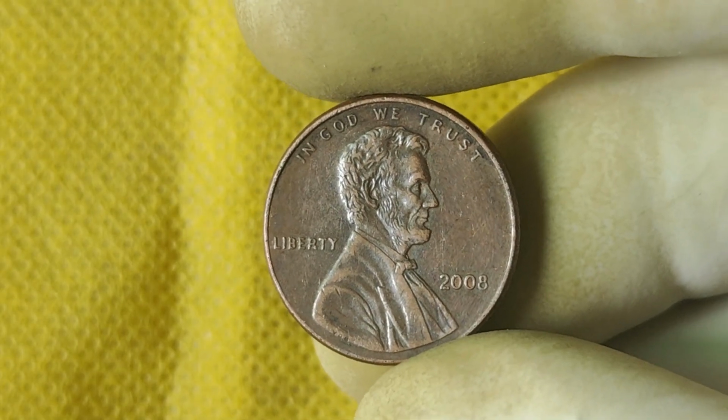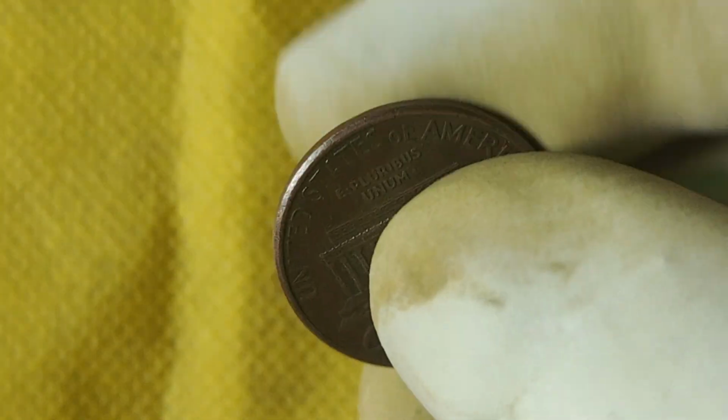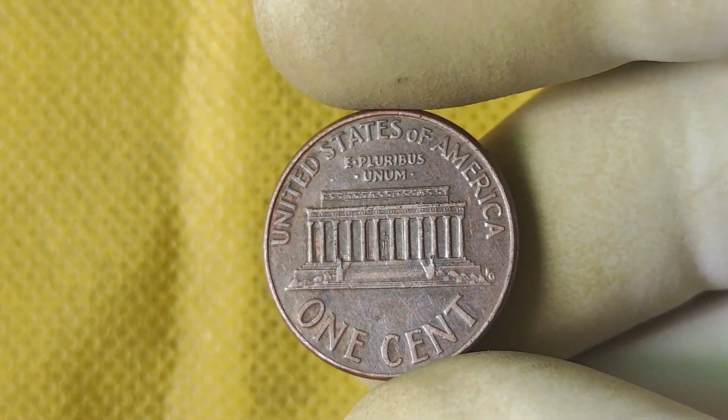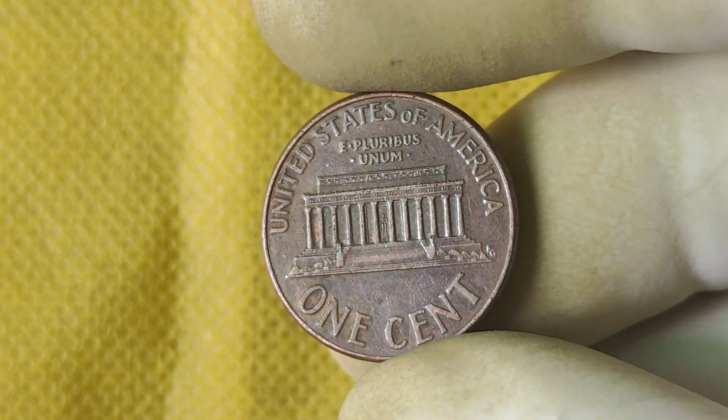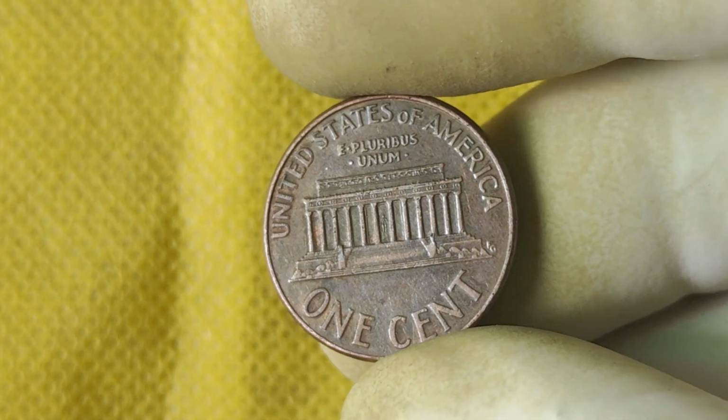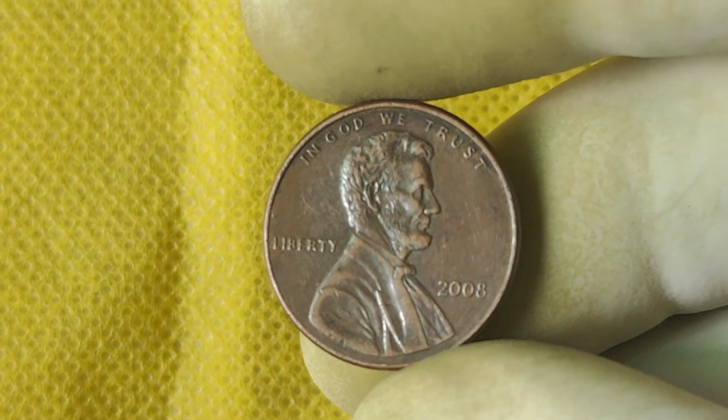But the $1 million mark? That's a bit rarer, and it typically involves a combination of factors like pristine condition, the rarity of the mint mark, and an exceptionally rare error. So, why is a 2008 Lincoln penny worth millions in certain cases?